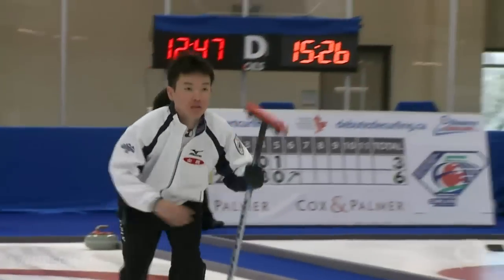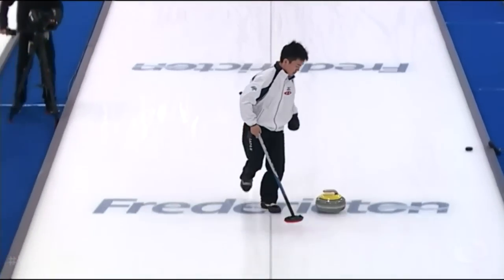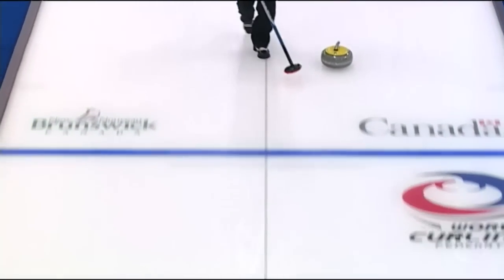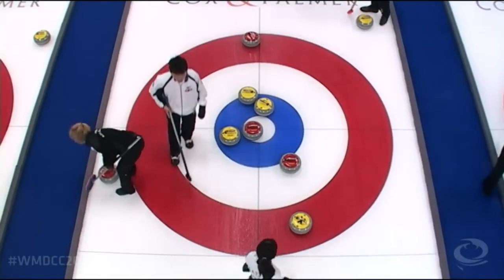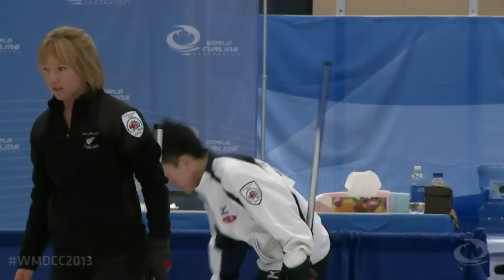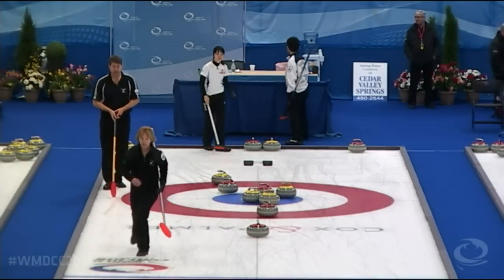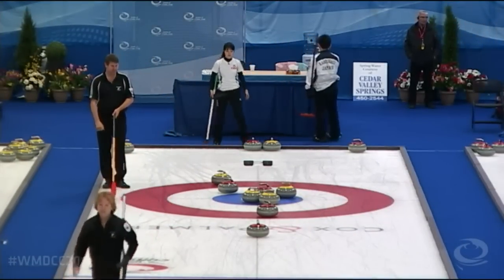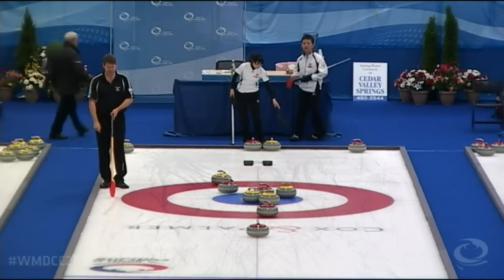Hirokun, in-turn on its way. He's after it. Big push, and I think a bit of an outward motion. It's not going to help him right now. Oh, and he didn't clip that other one either, which might have helped him a little bit. Put it back, Natty. So New Zealand is going to replace the guard with Natalie Campbell's last stone of the end. Might be looking at a New Zealand steal here if she makes this good.